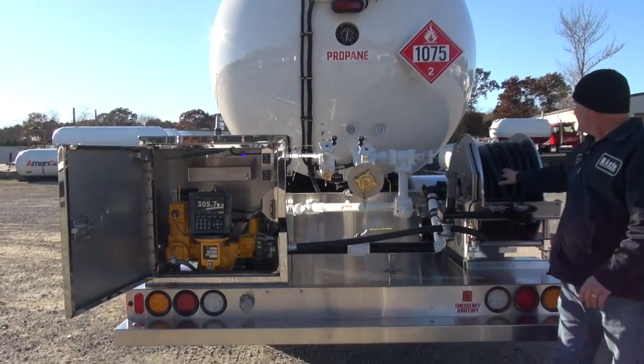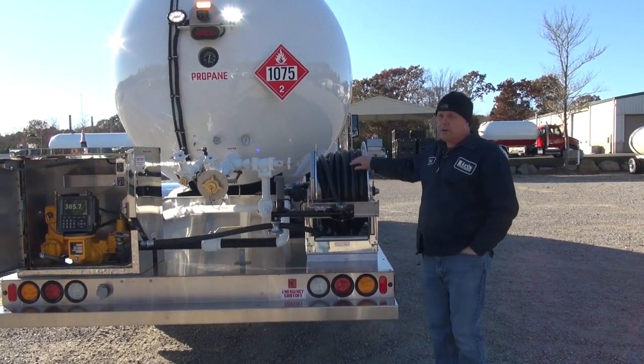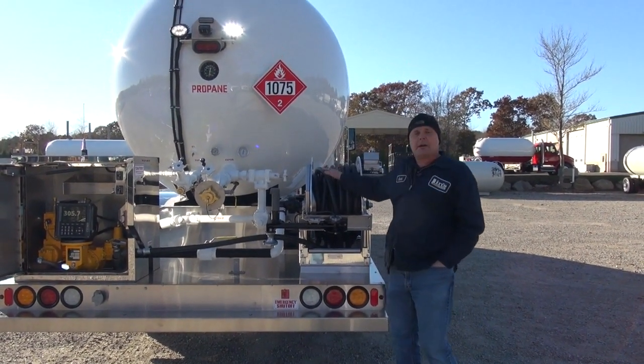Moving across, we've got a Hannay polished aluminum reel with a Guide Master. It has 150 feet of hose on it, but this is spec for 250 feet of hose. So as you can see, we've got it looped on there. You've got a lot of extra room.